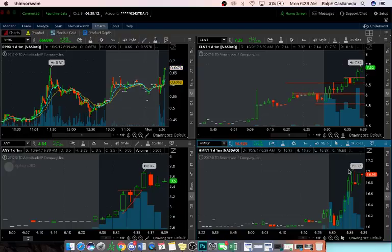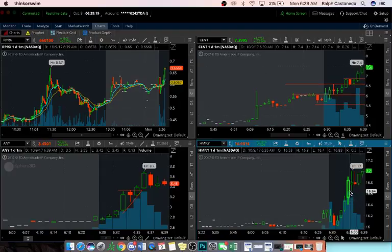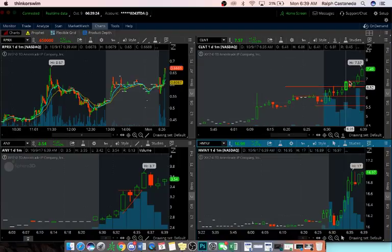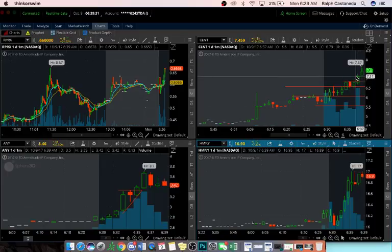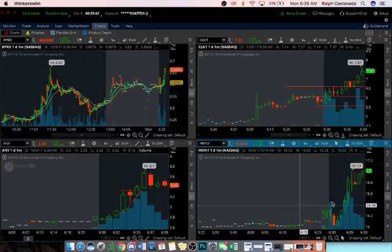HMNY still has that resistance there at $17, but I do expect a bigger pullback, not just to the 1680s, but down to the 1650s at least. CLNT is now just going nuts. It's broke past 750 super fast. Let's see if it can hold above 750. That'd be a big test there. I doubt it will hold above 750, but holding above 7 is the best now. HMNY indecisive here at 17.